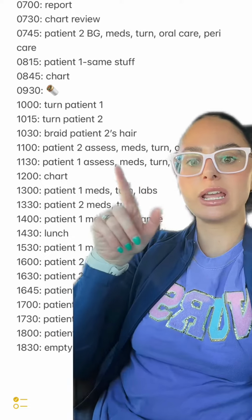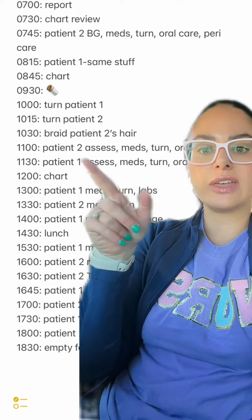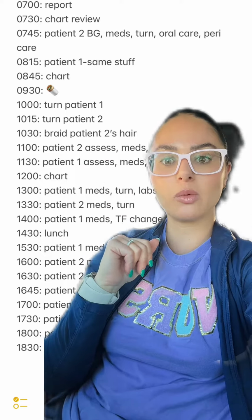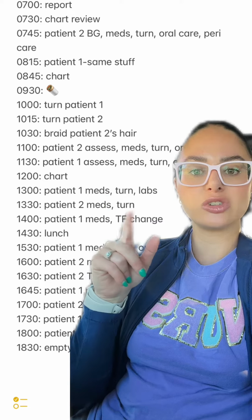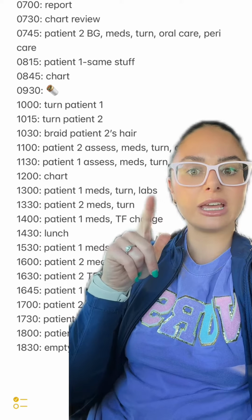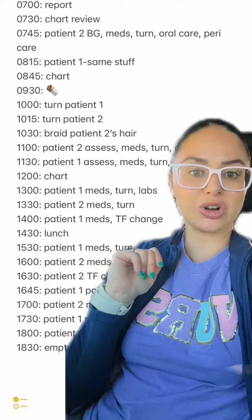Once we finished with the braiding, we started doing the patient's next assessment, meds, turn, oral care, and then did all that same stuff to patient number 1. And then I sat down around noon to chart. At 1300, patient 1 needed some meds, turned them again, and drew some labs. And then at 13:30, I went and did some meds and a turn on my other patient.